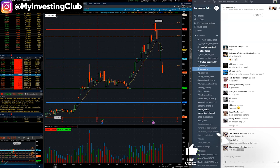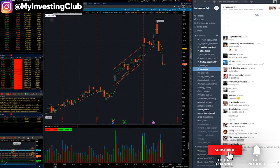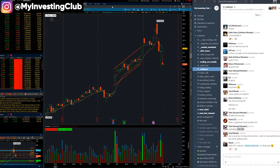What's Apple doing? Has the top on Apple blown off yet? It's still not an exhaustion gap. It's still not an exhaustion gap. You know what I'm saying? We're still not there. In terms of Apple, we're looking okay. We're looking all right.